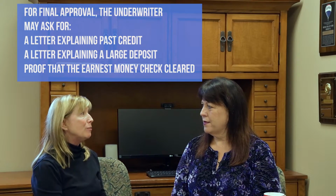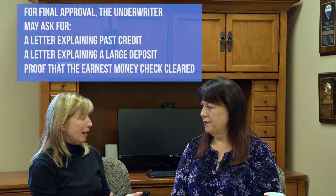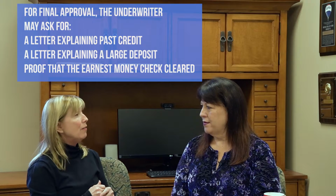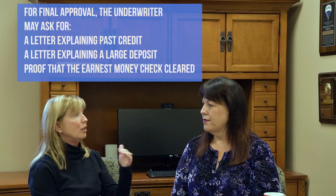So once the information is all there and the appraisal's done and the title work and all that stuff, and it goes to the underwriter, what kinds of things can happen as a result of going through underwriting? The underwriter is the one that actually signs their name to the loan. So that underwriter wants to make sure everything is covered on their end for the approval process, because we get the approval that says we need this, this, and this. So the underwriter may come back and ask for a letter of explanation of what happened in the past for the credit. They might ask for a letter of explanation of the paper trail of a large deposit, and they'll ask to show that the earnest money deposit actually cleared their bank account.